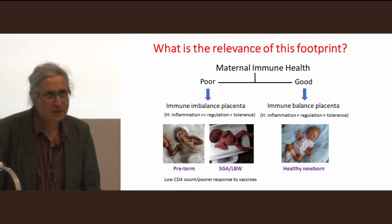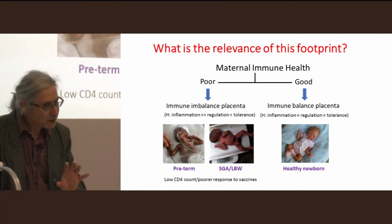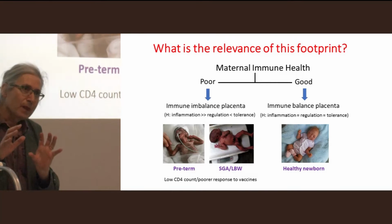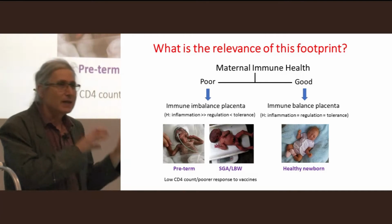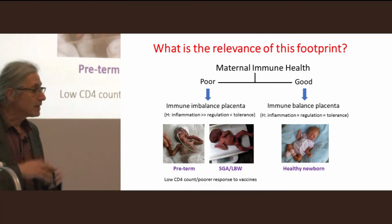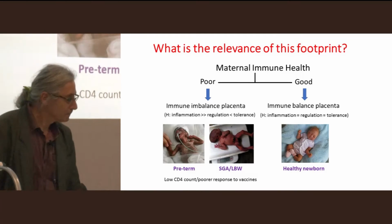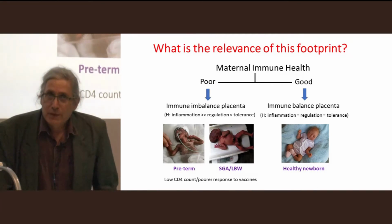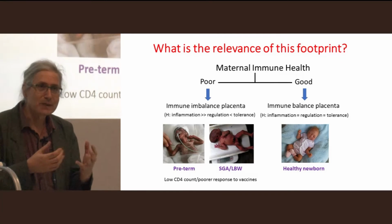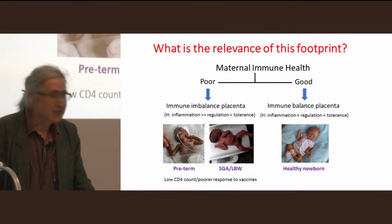So what does this mean? So what? In terms of maternal immune health, if you have poor maternal immune health, you have immune imbalance in the placenta. And the next stage of what we're trying to do is ask whether that immune imbalance in the placenta is related to inflammation. Is it related to aberrant regulation, those regulatory cells, giving rise to a rejection event, which might be construed in this sense as an adverse birth outcome? And in good immune health, you have immune balance. There is a level of good tolerance, if you like, where the placenta is well balanced, the infant is born, and everything is balanced out, leading to a healthy newborn.